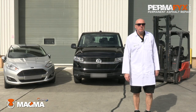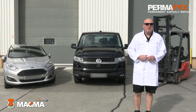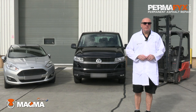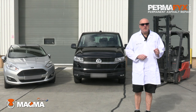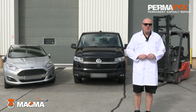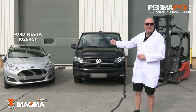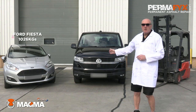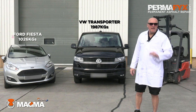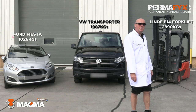Firstly, we'll be performing multiple rutting tests while increasing the vehicle weights to simulate effects of road rutting and surface deformation. Three vehicles of varying weights will be driven onto our test lab 30 minutes after mixing and laying the product. This will demonstrate the speed in which PermaFyx L273 cures to a trafficable strength and has resistance to any rutting. The three vehicles in question are a Ford Fiesta at 1,026 kilograms, a VW Transporter at 1,987 kilograms, and finally, a Linde 14 forklift weighing in at a massive 2,890 kilograms.